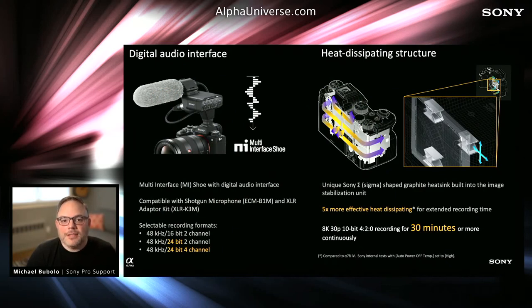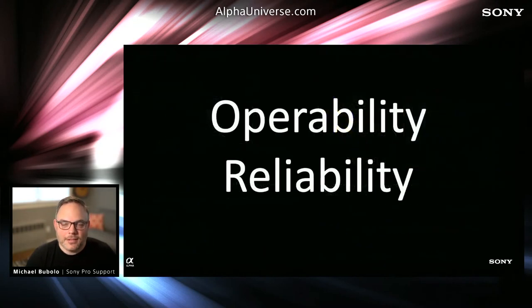Digital audio interface and unbelievable heat dissipating. So very similar to what you've seen on the Alpha 7S Mark III, which has been absolutely phenomenal. 5 times better heat dissipating than what we've had on other Alpha cameras like the Alpha 9 Mark II. But like I said, in full 8K and the best quality that you can get, 8K 30p 10-bit 420, you're going to get over 30 minutes of video or until the card fills up, which is incredible. And you're going to get even longer record times, obviously, in 4K.